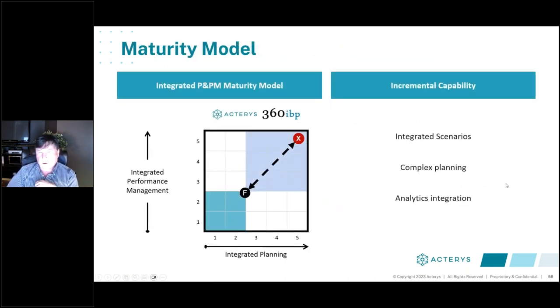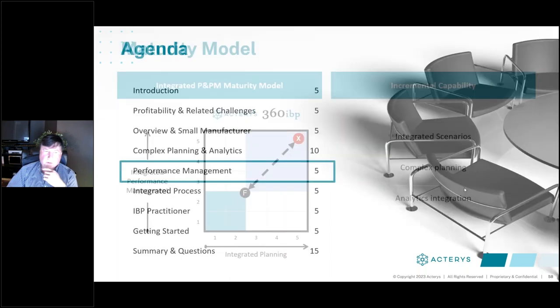So the big takeaway here is that we're able to support integrated scenarios, complex planning, and the analytics integration. To me, that's a big difference between what's out there today and what we're able to support.